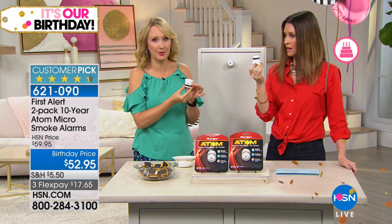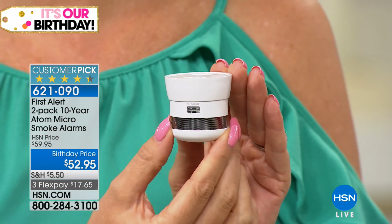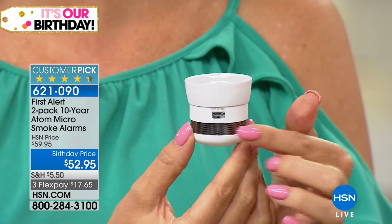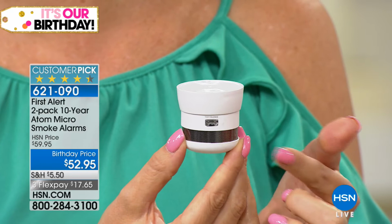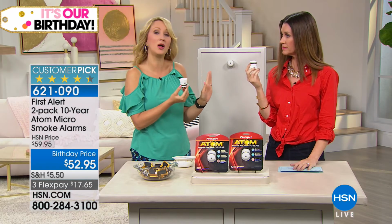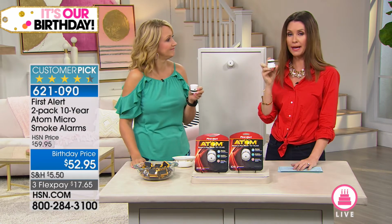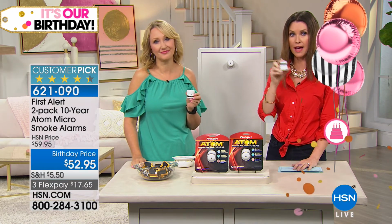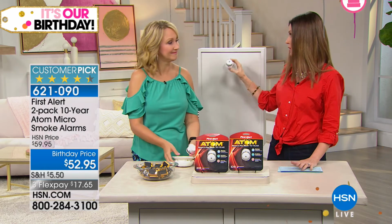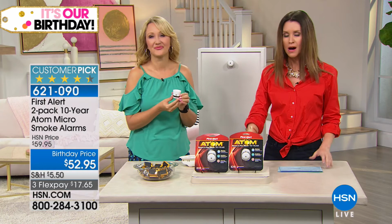It is that premier brand. These are the tiny but mighty Atoms with that built-in 10-year battery, so you don't have to think about this. I would just test it once in a while, like I do mine on January 1st and January 4th, just to make sure everything is all good, and that's it. So customer convenient, small but mighty, just as strong and just as sensitive as the full size. But I like that you can install it yourself, and you don't even have to get up on a ladder. Just install it as high as you can on a wall or a ceiling.